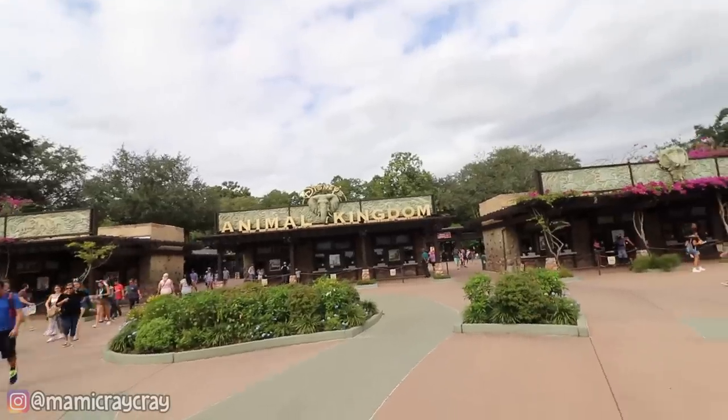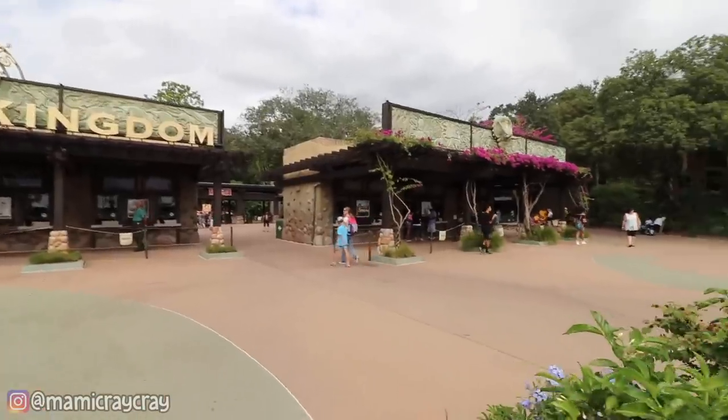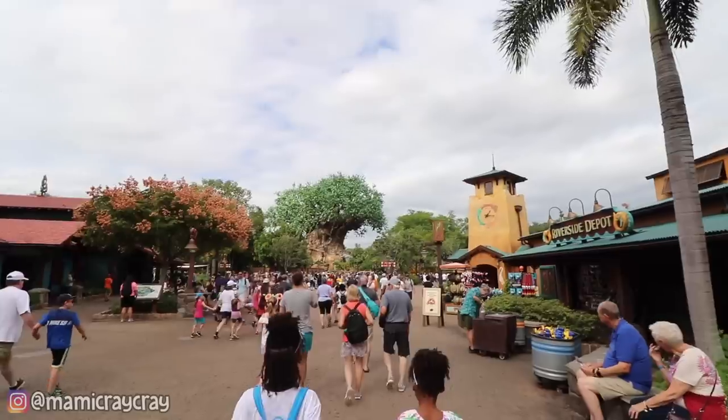We have arrived at the Animal Kingdom. We have a fast pass for Expedition Everest. Yeah. There she is.